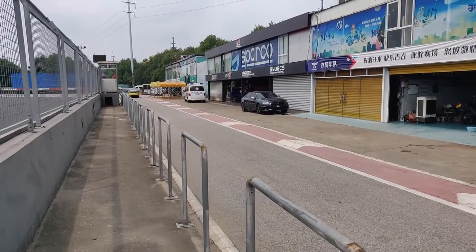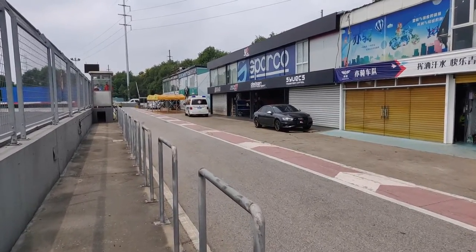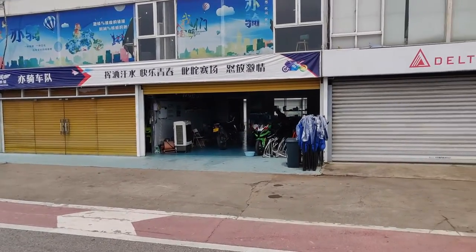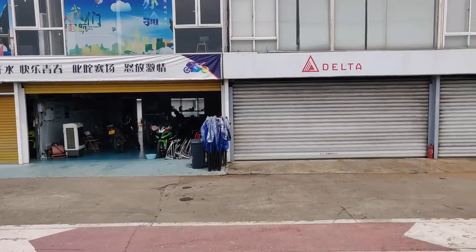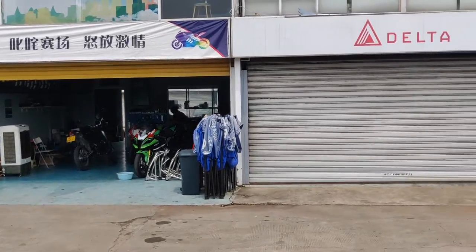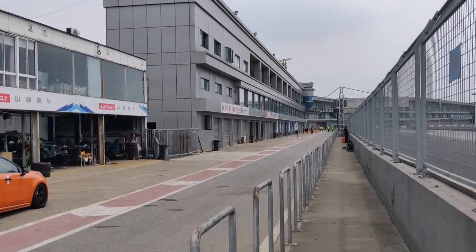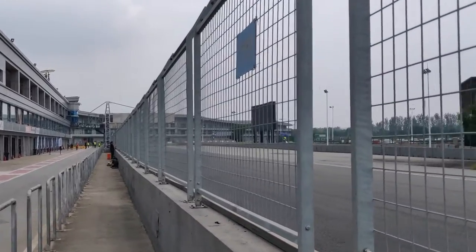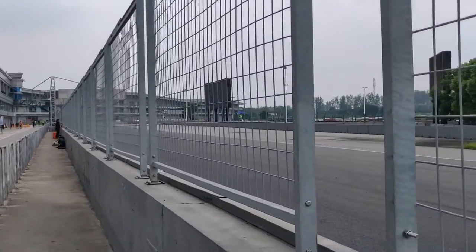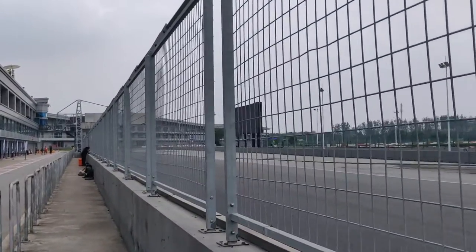Oh, excuse me, it's labeled safety truck, so safety car. So looks like its sole purpose is to, yes, as you can see, this is a bike tuning shop, which I believe you can rent and ride. So that's awesome. Yeah, I'll just try to walk around and show you a bit more of the place.